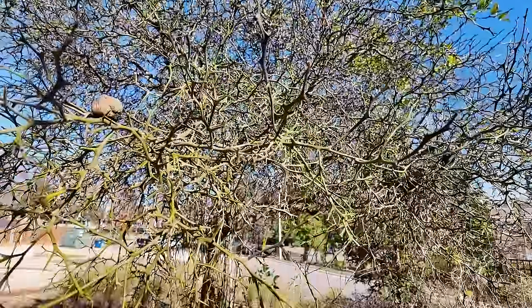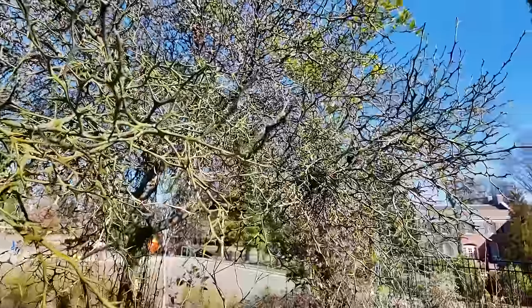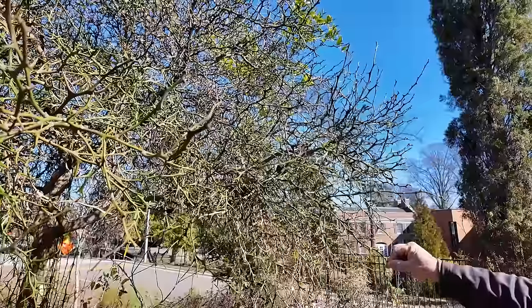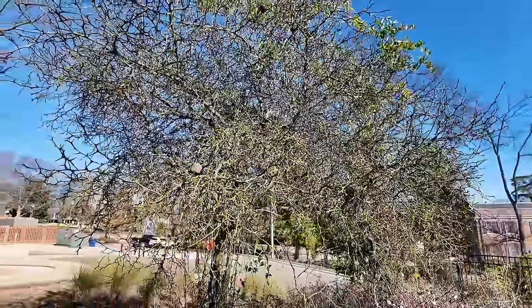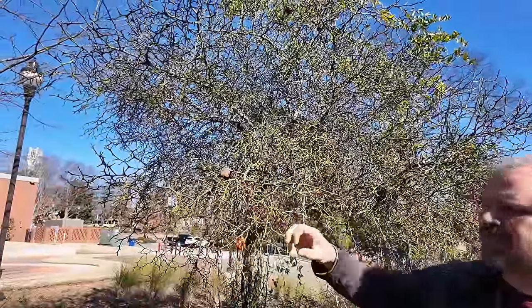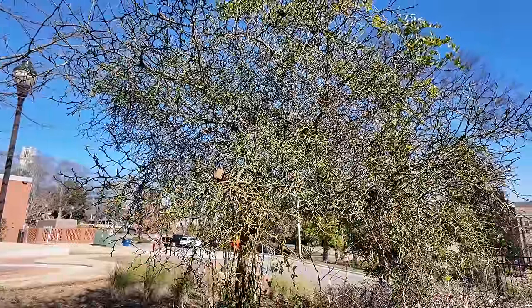There's a bird's nest up in here, and this is the smartest bird in Raleigh because ain't nothing coming to bother you in this plant with all these thorns. So that was a good place, I think, to put your eggs if you're a bird selecting a spot. There's a couple of oranges left on these right here. They're extremely bitter, inedibly bitter and super, super sticky.